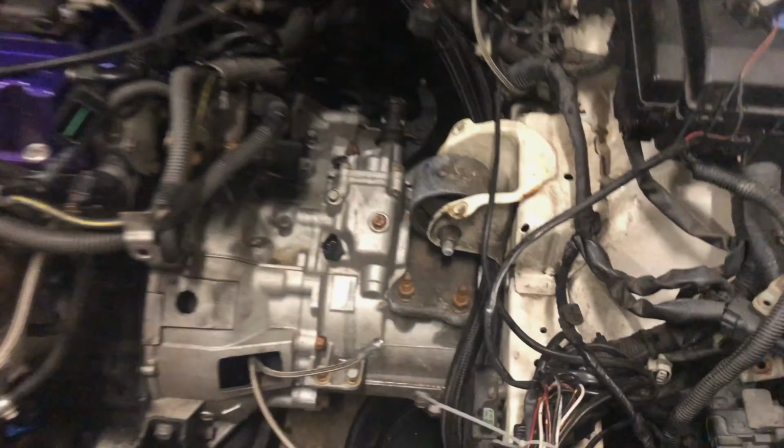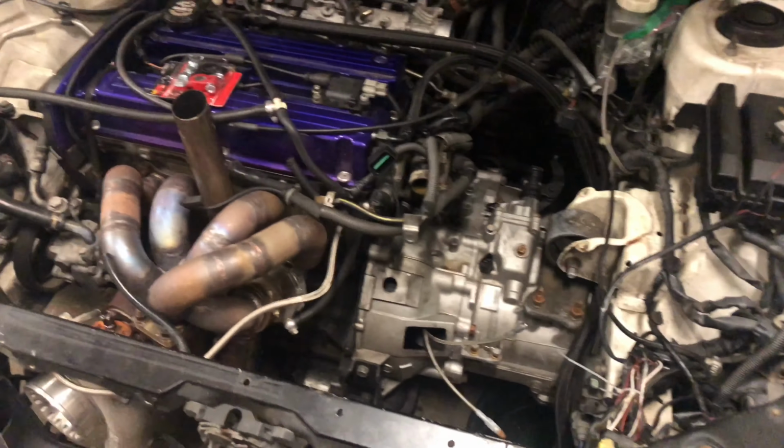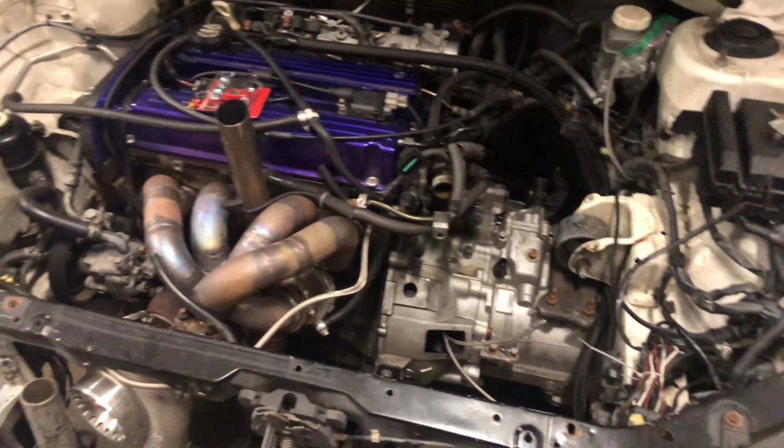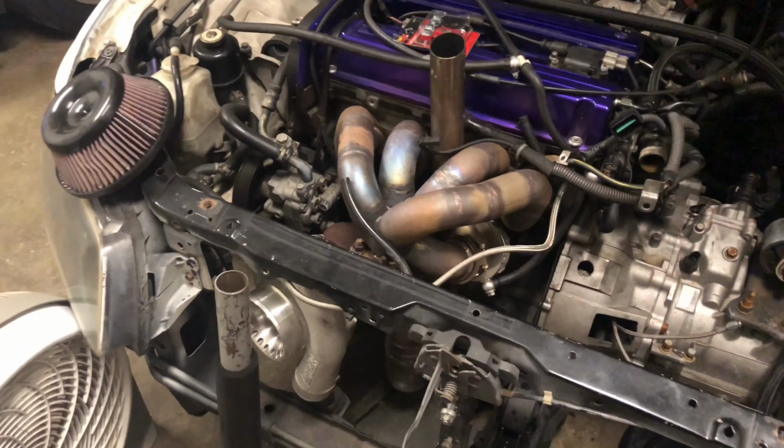That's a little update. Pretty much trans almost ready, just gotta get the wheels off, the axles out, and TK's off, and trans be ready to drop. And we'll try to do it without taking the turbo off.